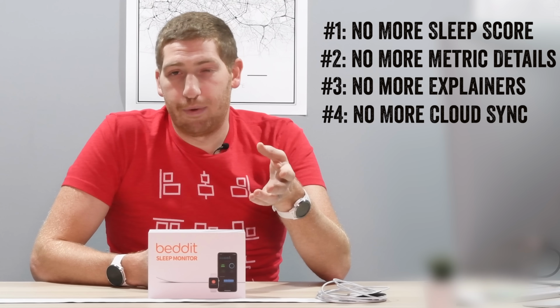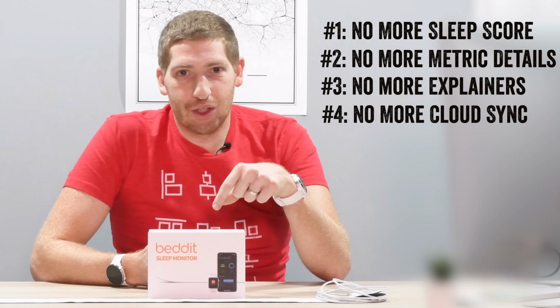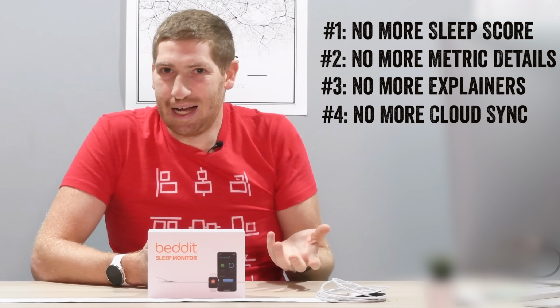There's no more cloud sync. Apple killed that about a month and a half ago for even the Beddit 3.0 folks. So if I wanted to pull this up on my iPad, I can't do that.